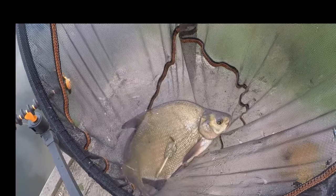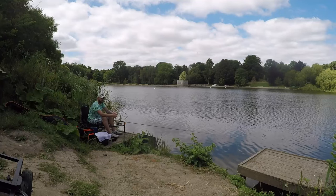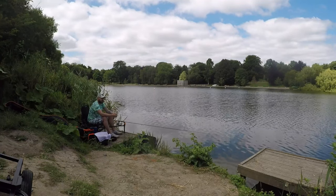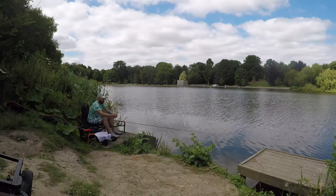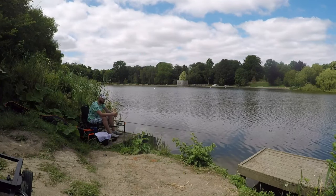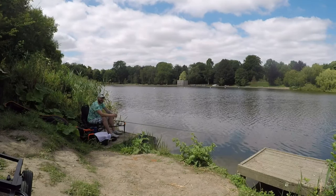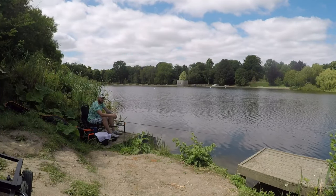Bream number one in the bag. Happy days. Now, hands off and just wait. And when these fish do rock up, if you do get them, they will pull the rod round. It won't be little taps, it will be a proper pull round. We've had one so far in the first hour, so hopefully we'll get a few more.